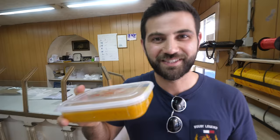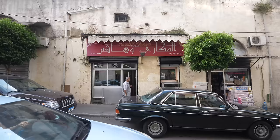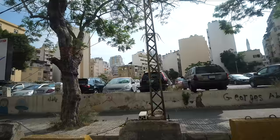Can I take a picture with you? Yeah, sure. Such a cool shop. Such nice guys. And I just love how they're preserving their traditional family recipe, this traditional shop. It is a living museum in Beirut.